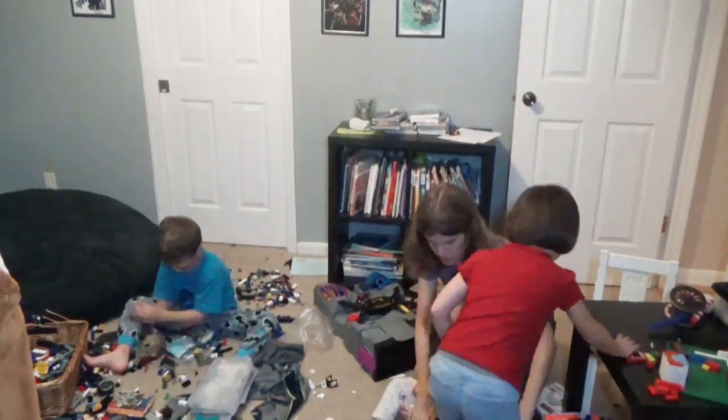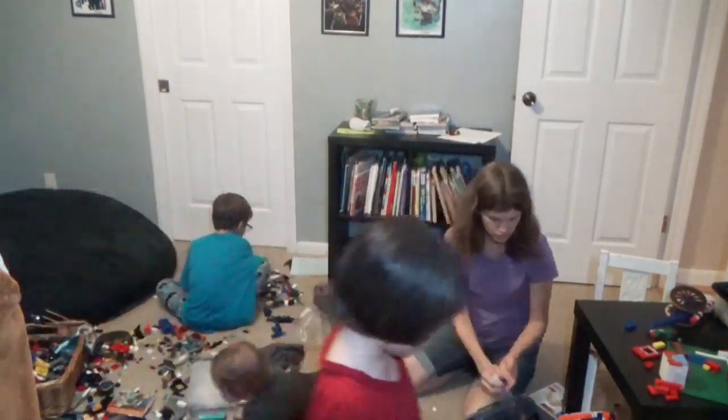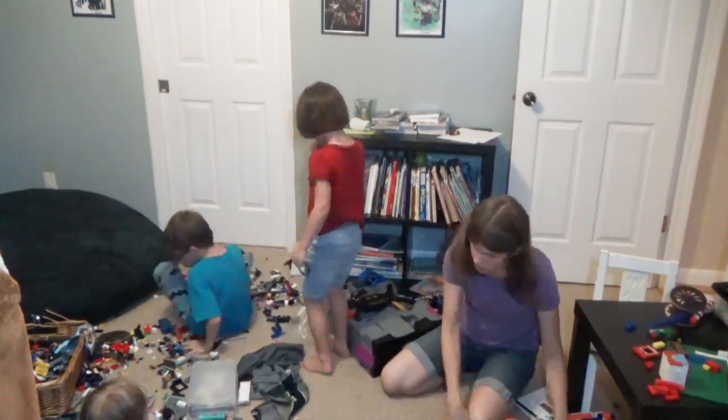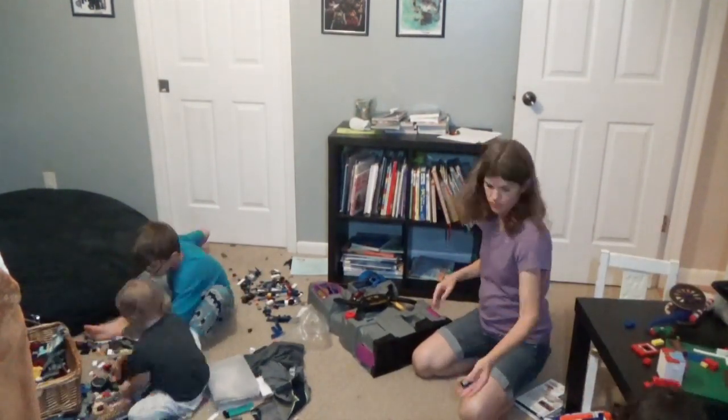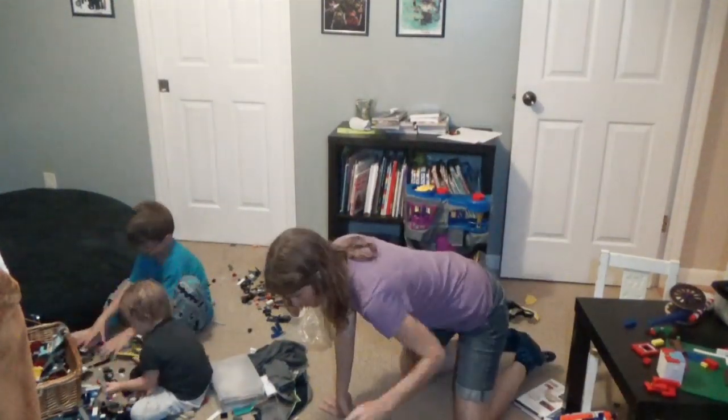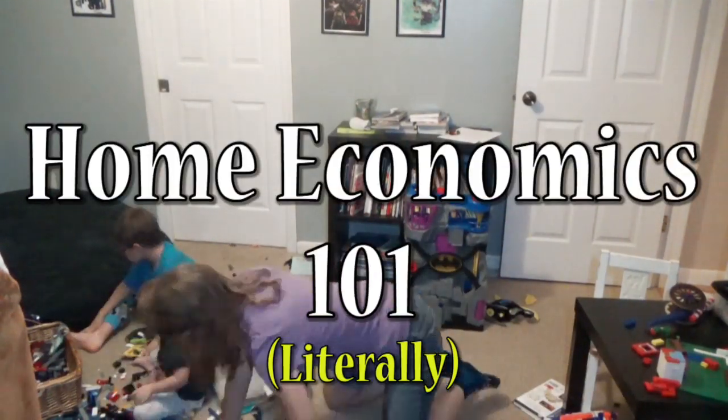So in order to do this, I decided to start with decluttering their room. Hey, this was just as much their project as mine. And honestly, this is real life homeschooling. You know, economics 101. Do you guys know what declutter means? No. It means that we're gonna go through your stuff and we're gonna give away and throw away trash.